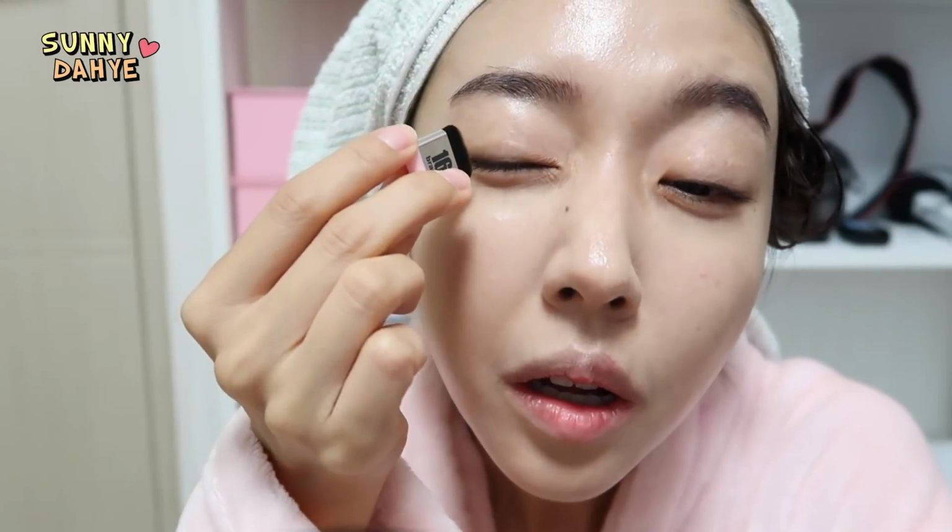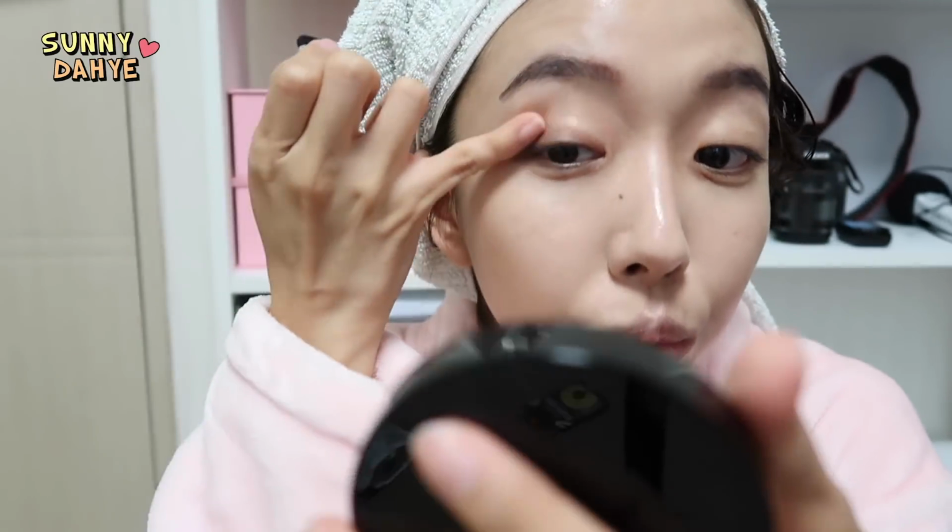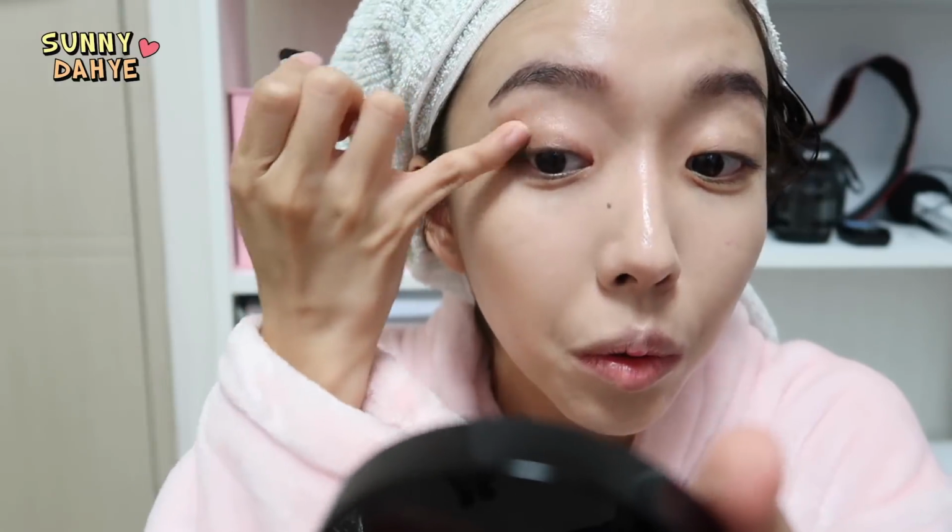I think for today, I kind of want to go for a brown. So let's just apply Every Day on my eyes. I'm so nervous. Ooh. Ooh, I like it. Oh wow, look at that. I like it. Oh my god, I love it. This is like a really easy eyeshadow.